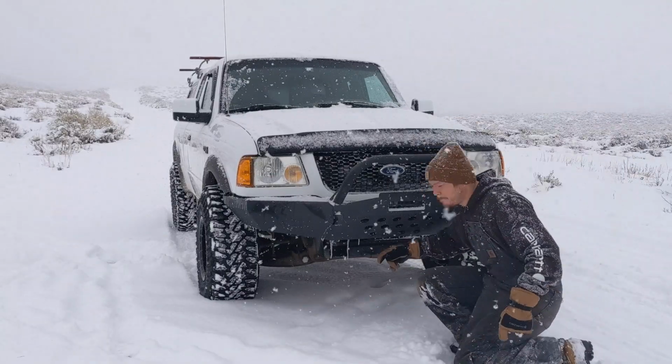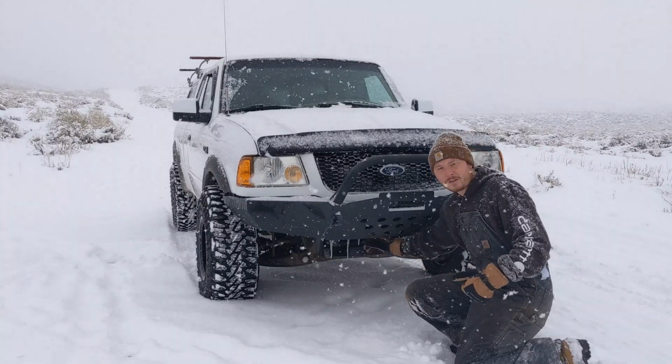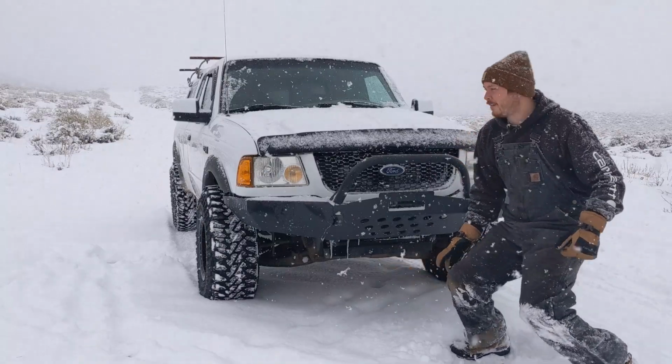Also, I don't have the skid plate that comes with it. I think it's RCI that makes them, or Affordable Off-Road actually makes them too. It's got that cheap plastic protecting the trans cooler down there.